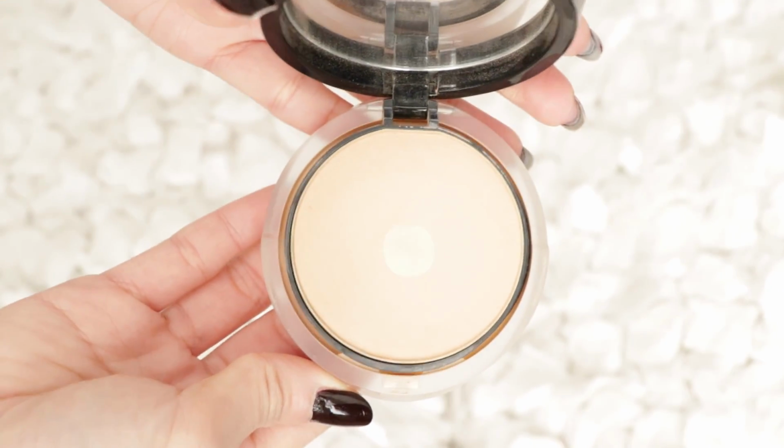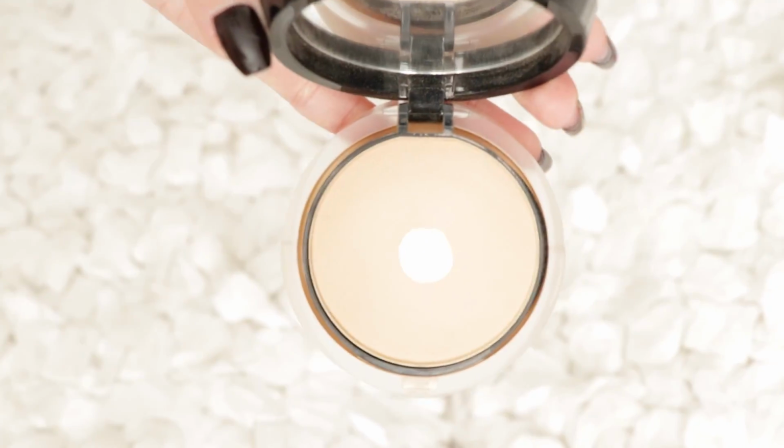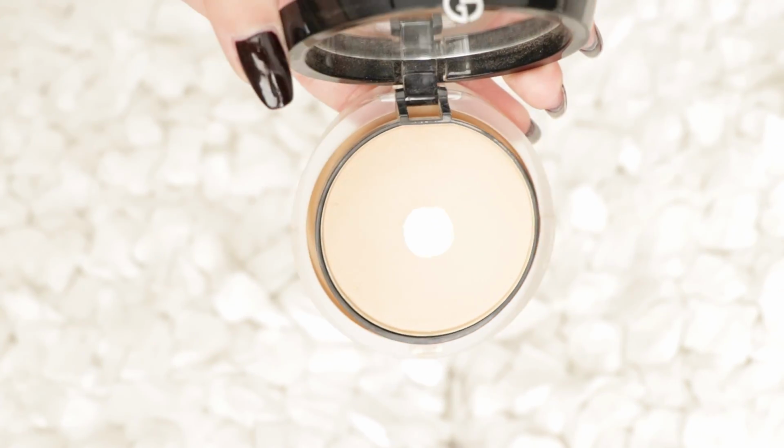Okay, now let's talk about setting powders and face powders. I only have a few here, but the first one I have is from Giorgio Armani. It's the Luminous Silk Compact, and as you can see, I've hit pan. When I first got this, I wasn't really sure if I liked it, if I really saw a difference between this and any other powder, but the more I used it, the more I liked it, and I really like how this applies on top of my foundation when I'm setting it.